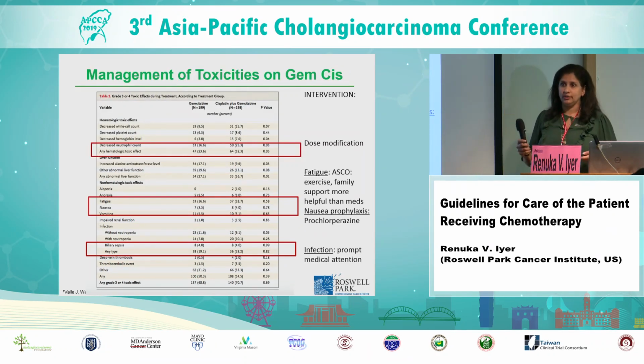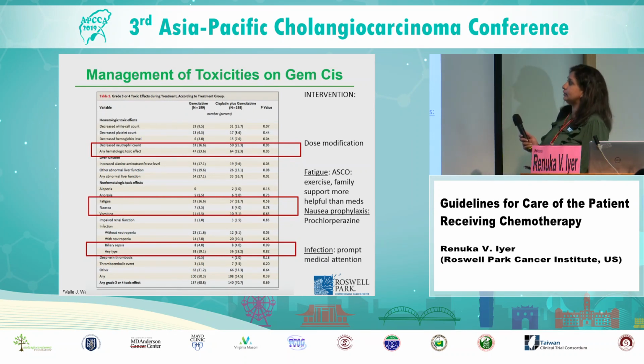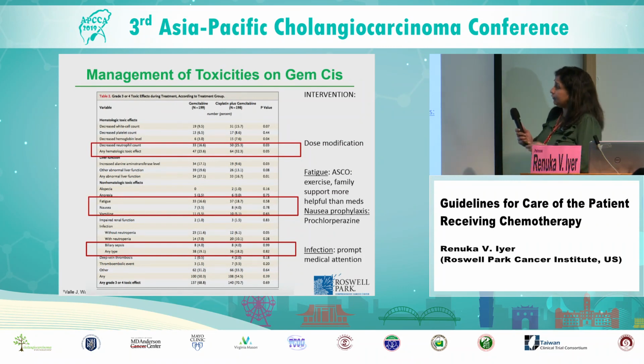One is to know what it is. Because in my medical school, they taught me your eye can only see what your mind knows. So if your mind doesn't know what it is, then you'll see it, but you won't know what it is. So I think that's good to know. So for low counts, mostly what we're going to do is dose modification. So the dose is going to be a little bit less for the next round or for that round. And for fatigue, ASCO, the organization in the US, you are all familiar also.